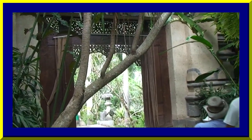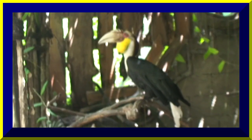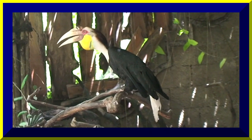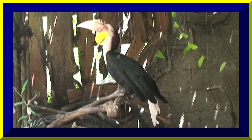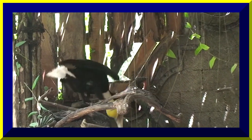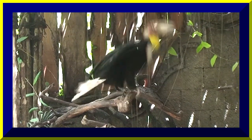Here's the main gate and we're on our way in. My taxi driver was quite happy to push the wheelchair. We're greeted by a friendly hornbill that is really quite happy to sit on people's shoulders. But watch out, he doesn't drop a load on you. Entrance fee is $20 US, which is pretty typical of zoos worldwide.